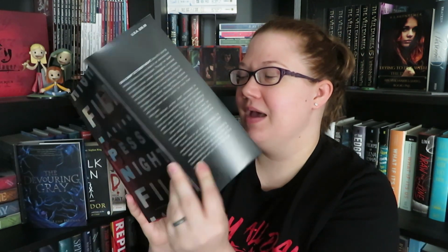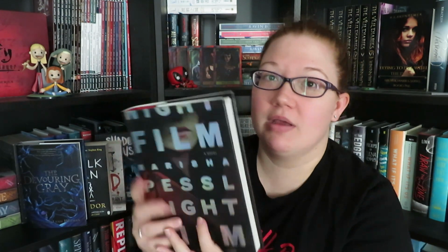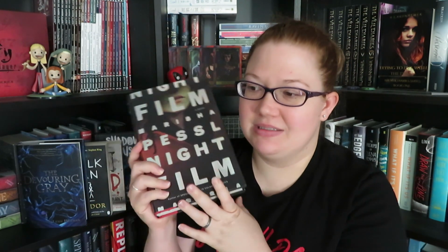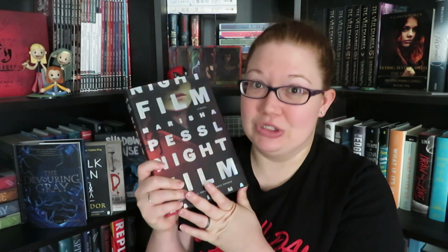This one also has a very ominous forest type feel on the end papers, and so while I am a little bit apprehensive about it, I've heard nothing but good things, and the found footage aspect of it definitely makes me want to read it, so I probably should just do that.